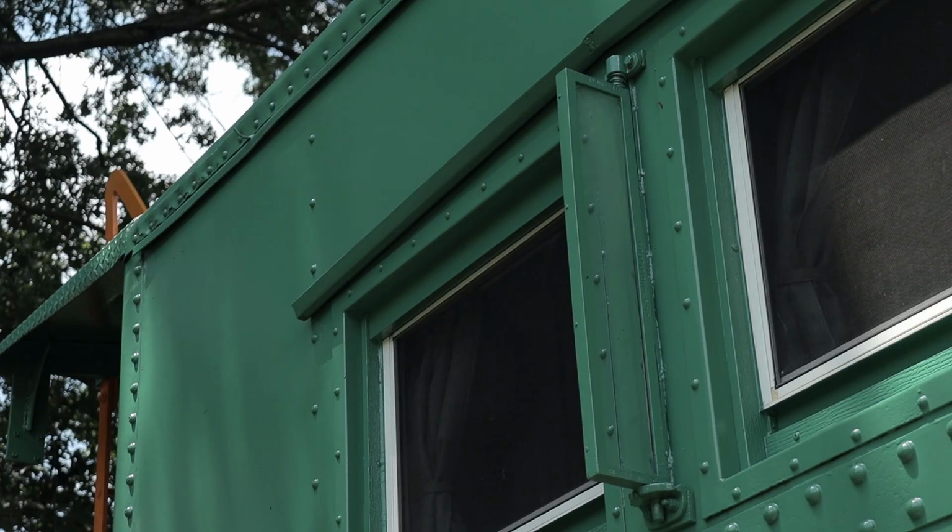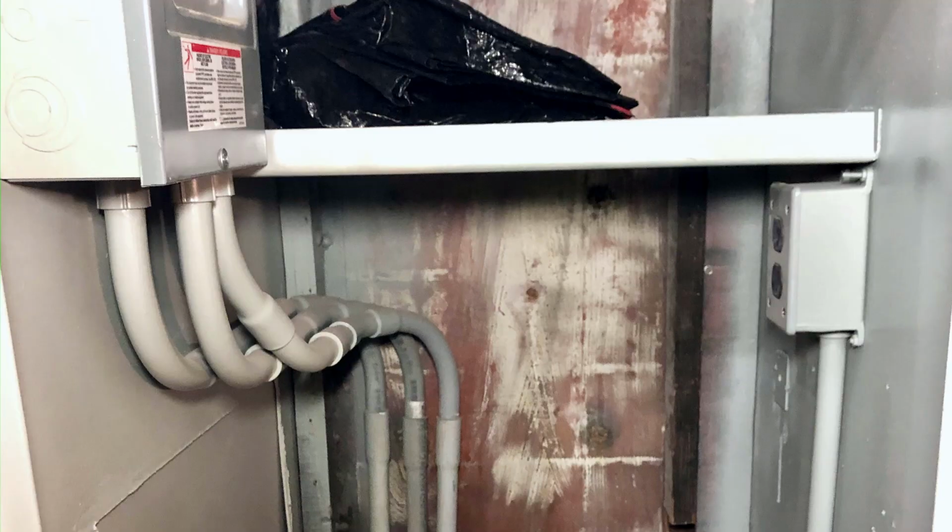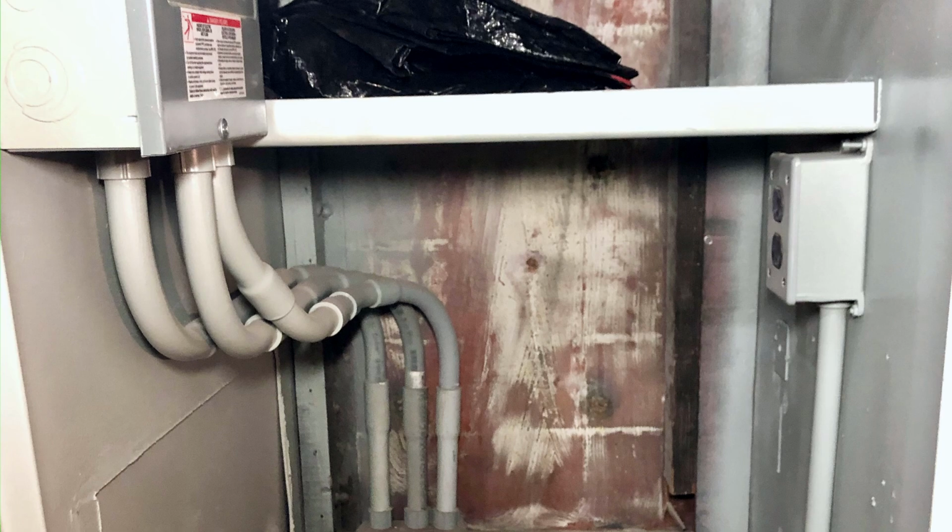Part of my deal with the township was the caboose could not be permanently hooked up to sewer, water, or electric. So what we've done is we've run it out just like an RV. If I want water in the caboose, I connect it just like an RV. Same way with the electric.